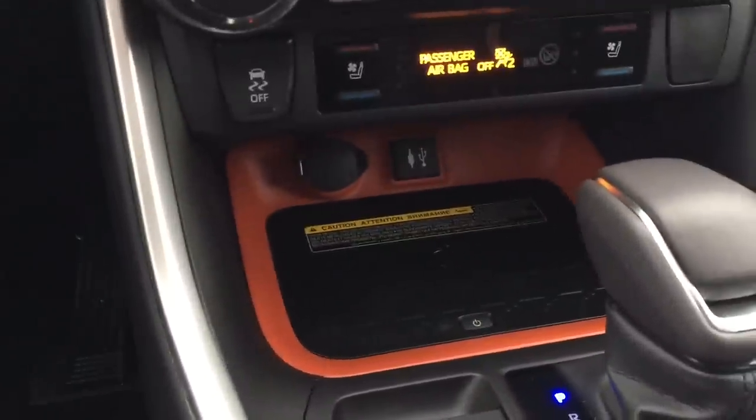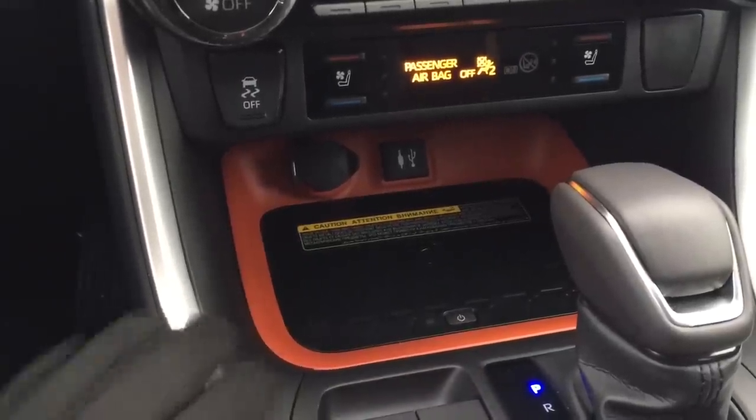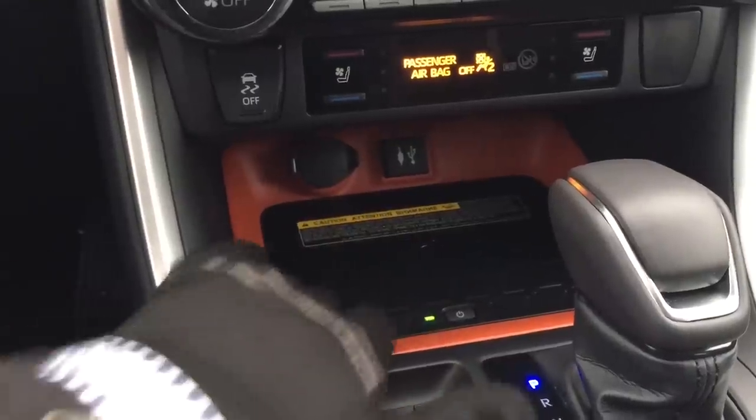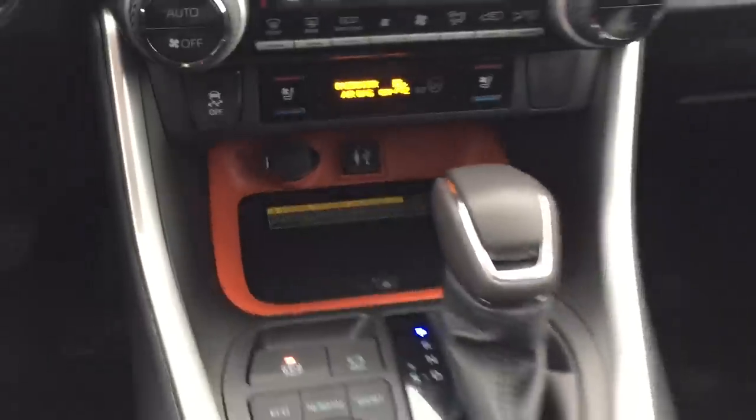You also have the wireless charging pad in here as well, and as you can see, the orange has been accented on the inside here as well. USB and auxiliary input and your power outlet. So once you have the pad turned on, you can just place your phone on top and have it start charging just while you're driving.